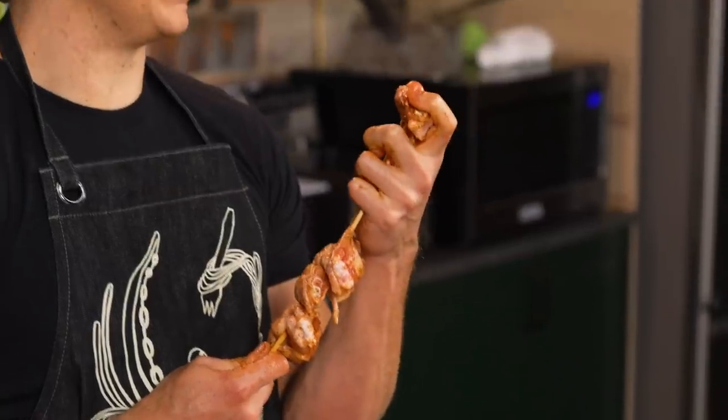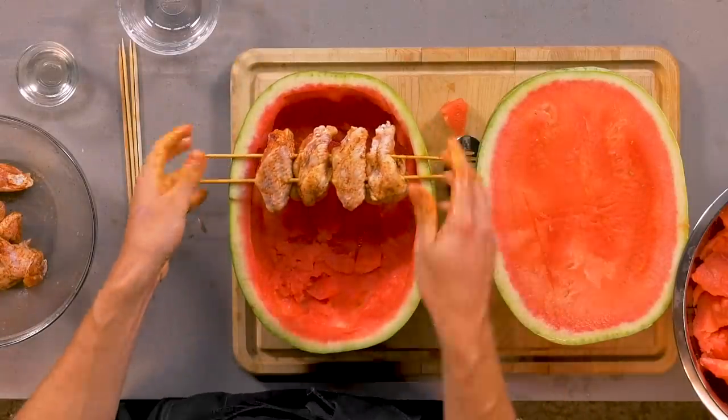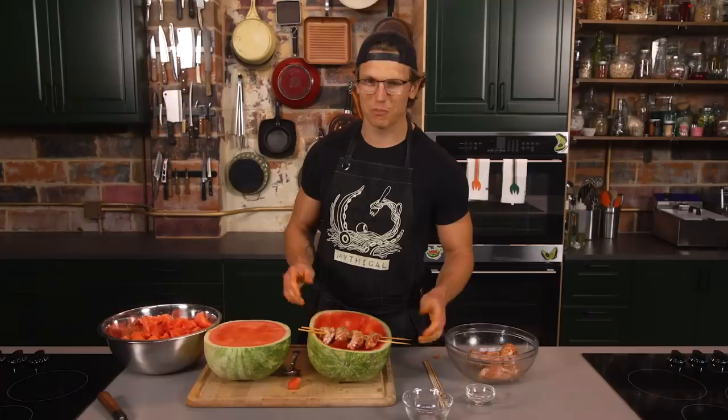Anyways, okay, here we go. No, just clear the fingers. Oh God. All right, well, great. Look at that, wow. Fill that with coals, get that on there. Bingo, bango, barbecue chicken wings.